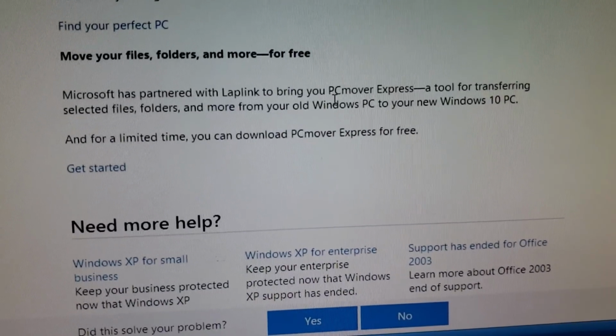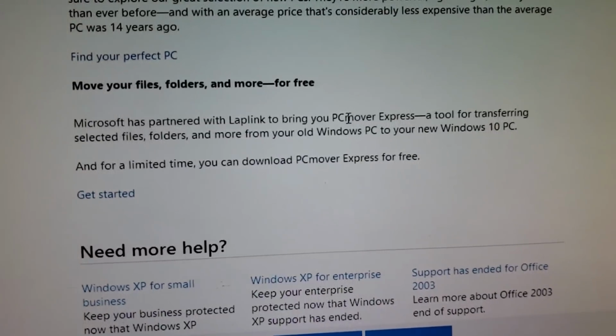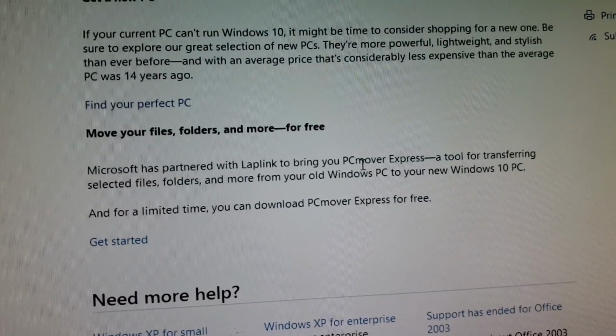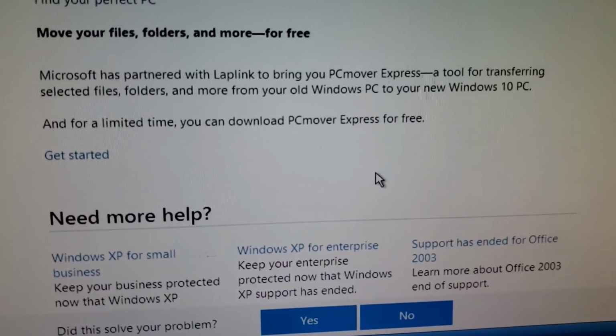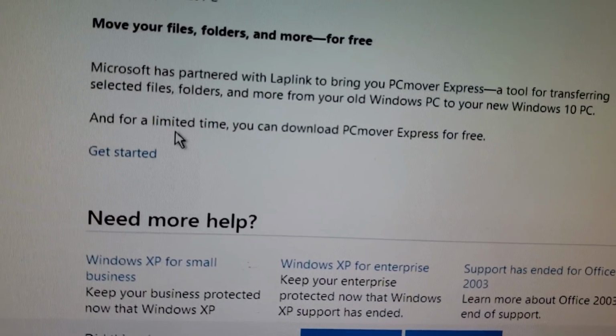I remember this. I tried this tour. It sucks. It does? Yeah, that PC Uber thing they partnered with. I never even heard of it. I wonder if that link is still available. It says, for a limited time.